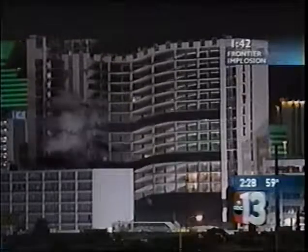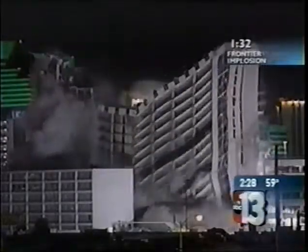One of the smaller implosions made way recently for major progress. MGM Grand brought down the Boardwalk with its famous roller coaster and clown facade. It's the site of MGM's Project City Center.